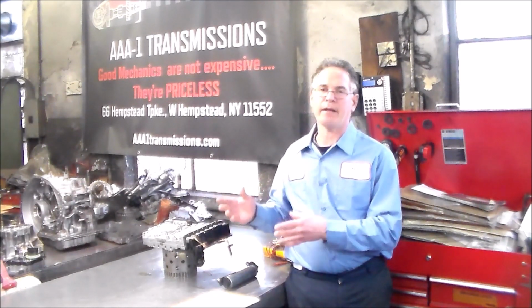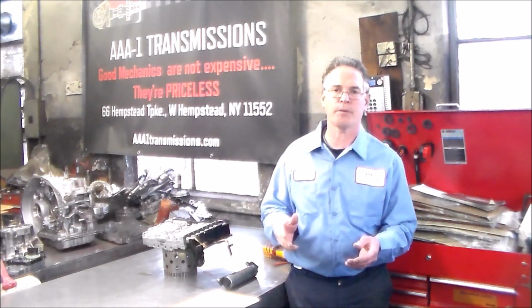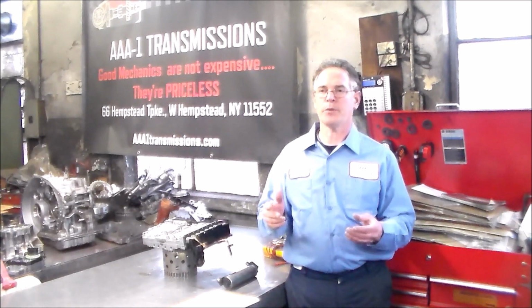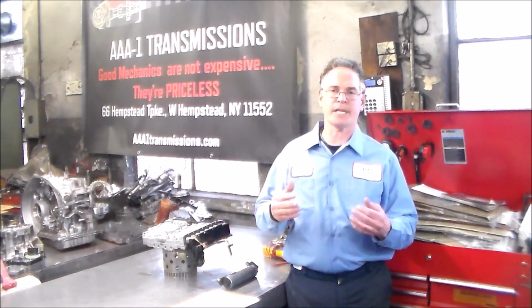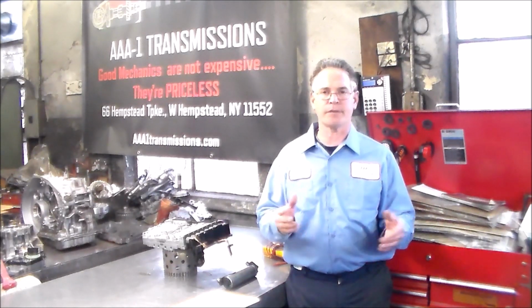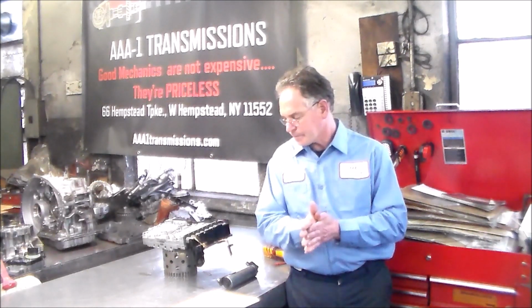I had to get the Valve Buddy out and check this thing out because I had to give them a price, because they're looking for this to get it back as soon as possible. So we do have a shorted solenoid. I have a solenoid kit coming from Ericsson's, and I have a pan and fluid and stuff coming from my supplier.